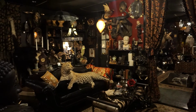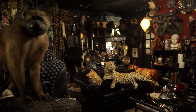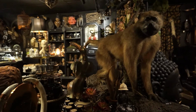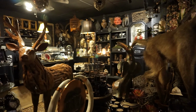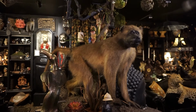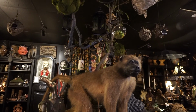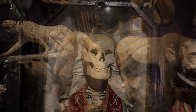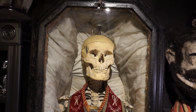From Yale Street in the Houston Heights, it's another episode of Houston Atlas. Today we visit the Wilde Collection, located at 1446 Yale Street. The Wilde Collection is comprised of oddities, exotic taxidermy, the creepy, and the darkly beautiful. A gift shop of curiosities. Be prepared to be surprised. Now here is the Wilde Collection.